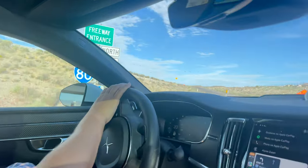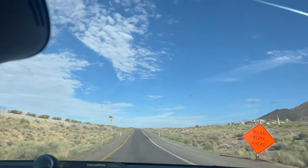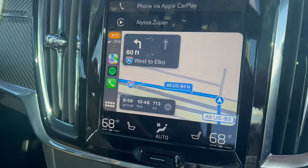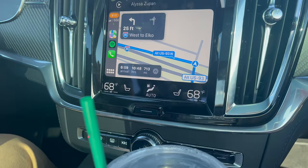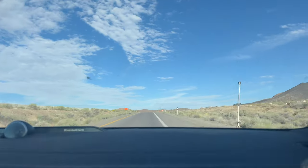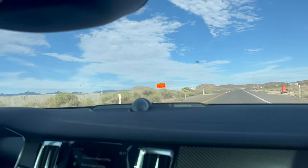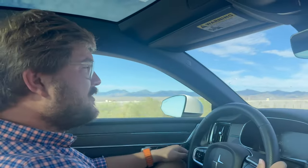So up we go onto the highway now. And we've got 713 miles, 10 hours and 45 minutes today. Should really be no problem at all, and very much looking forward to the drive. The Polestar has been an epic mile muncher so far.